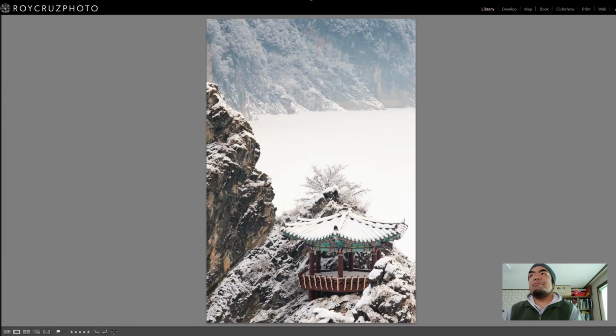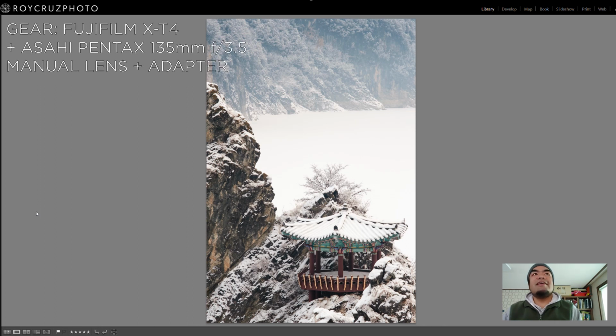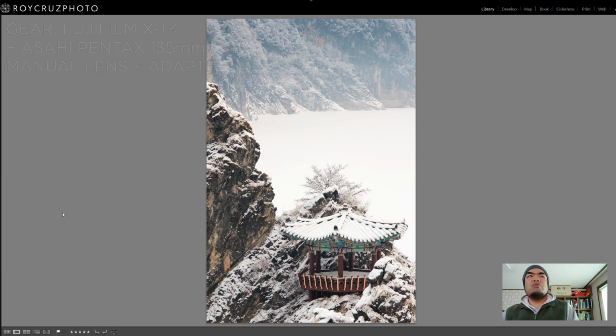All right, so let's move on to image number 5. For this image, I used the longest lens in my bag, the Asahi Pentax 135mm M42 manual lens. This gives about a 200 millimeter field of view on the crop sensor of the Fuji X-T4.